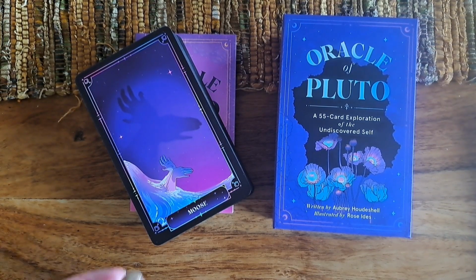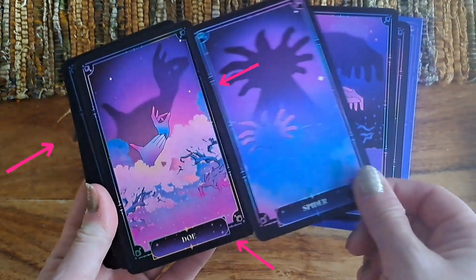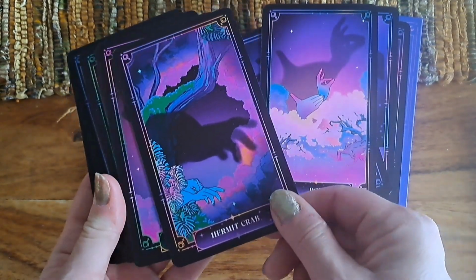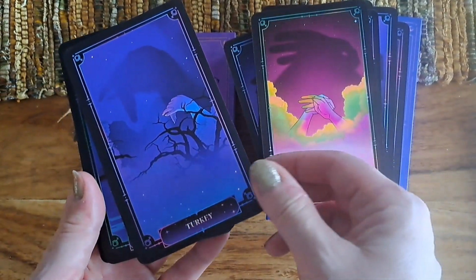So the Oracle of Pluto is a 55 card Oracle deck. Can I just draw your attention to the colours, please? Aren't they beautiful? I mean, come on. This totally ticks all the boxes for me. Lights my candle, floats my boat. Yeah, it's totally my jam.